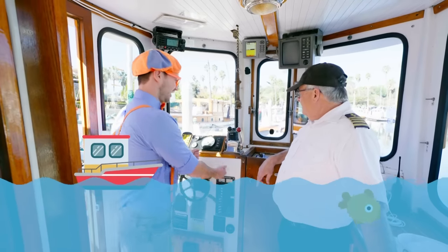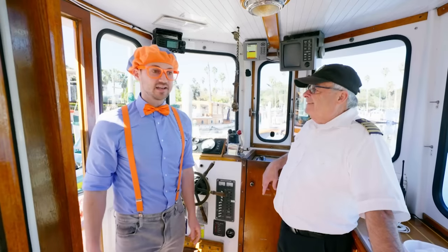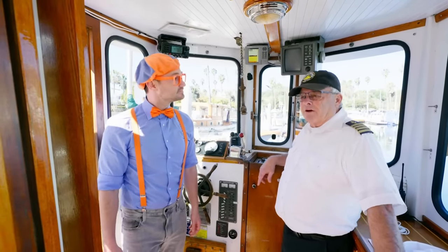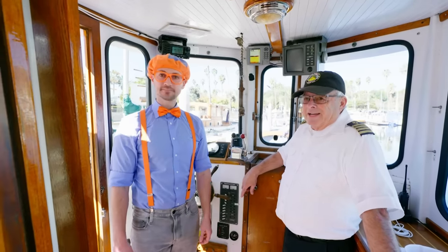Cool. All right, this is so much fun. I'm so excited to go for a ride. Is there any safety things we need to know about? Absolutely. Before we leave, we have to talk about safety. Okay, I'm ready. We are Coast Guard certified to carry 19 passengers.